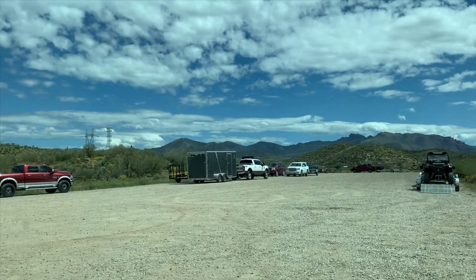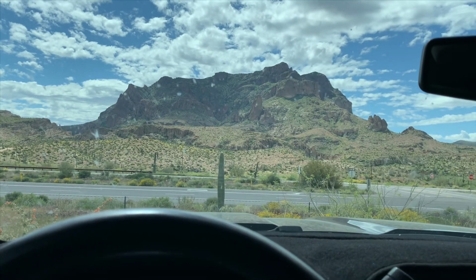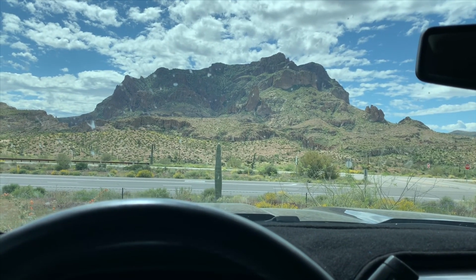It's supposed to be pretty warm today still, and this is supposed to be a long ride, maybe 15 to 20 miles just one way. So we'll see how long it takes.